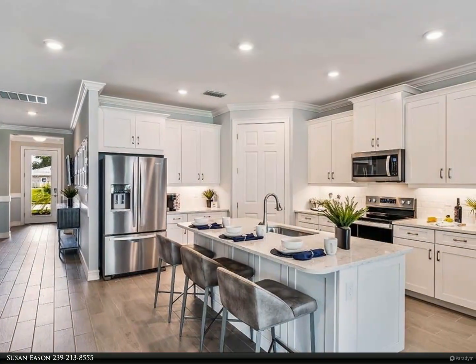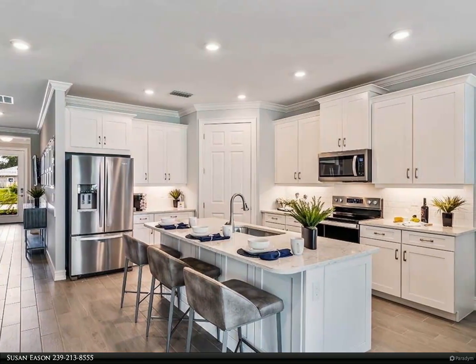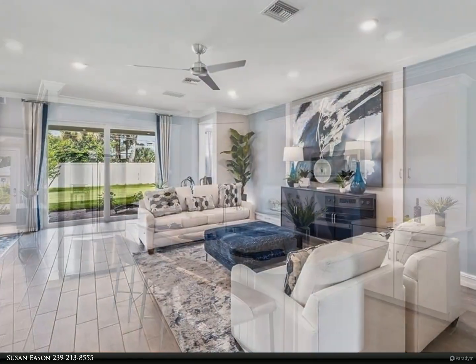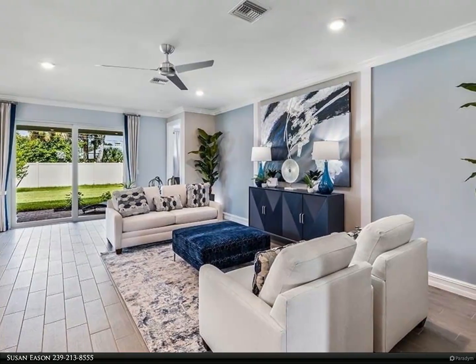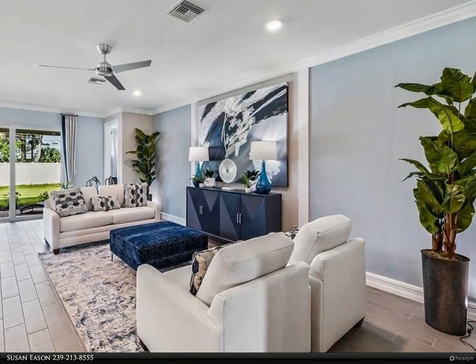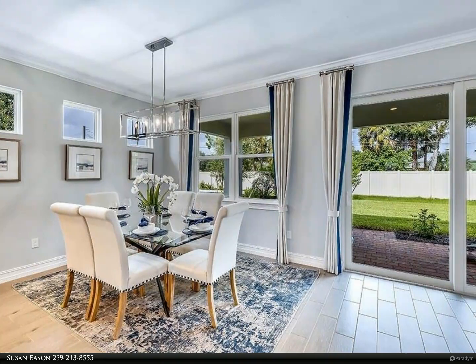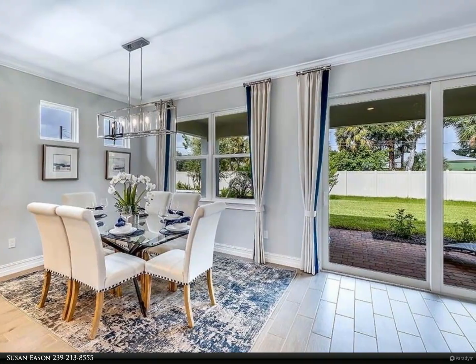The kitchen boasts white 42-inch cabinets, stunning white quartz countertops, Whirlpool stainless steel appliances with a French door refrigerator, white subway backsplash, tile plank flooring throughout the living area and carpets in the bedrooms, 8-foot doors with 5.25-inch baseboards, and a Whirlpool top-load washer and dryer.